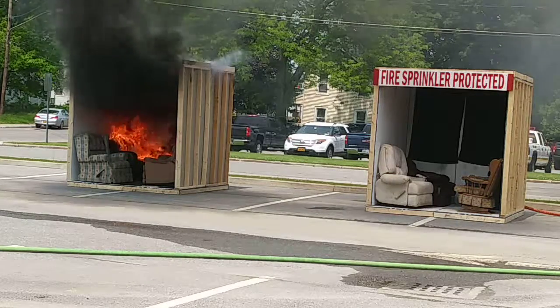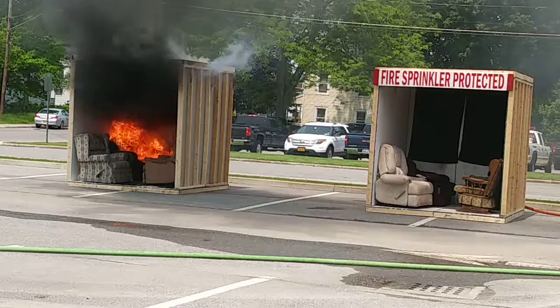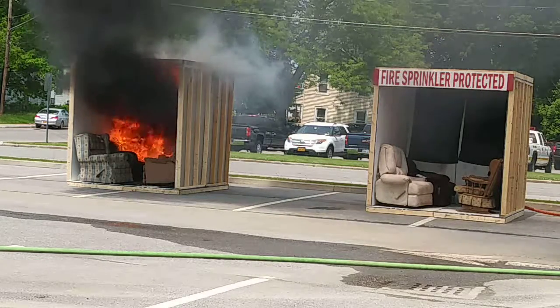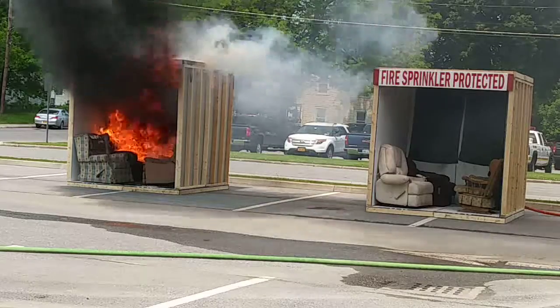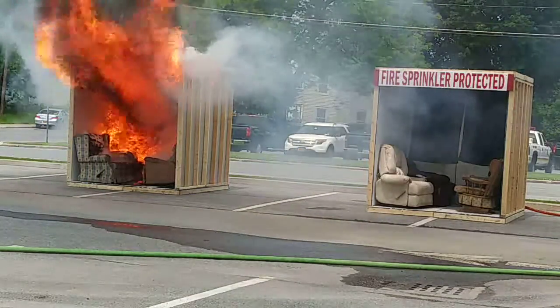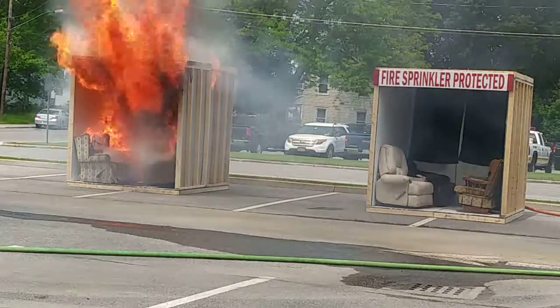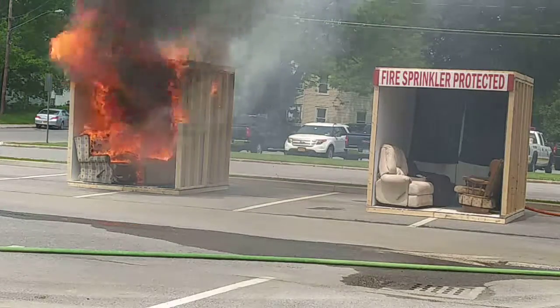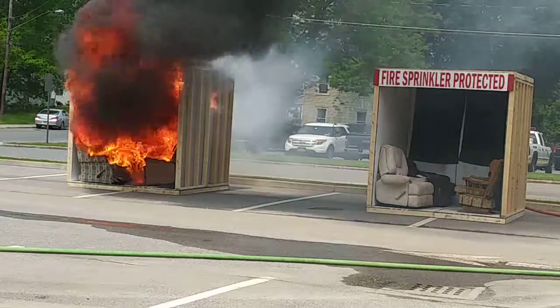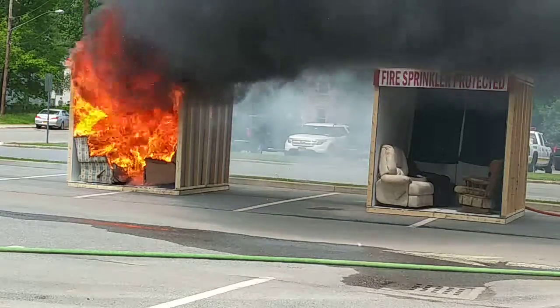Now think about this fire in your living room. Think about the smoke that's starting to develop down the hallway towards you. This is why it's very important to sleep with your bedroom doors closed. And we're almost at flashover. Right about now we're at flashover. Everything in that room has reached ignition temperature and is on fire.